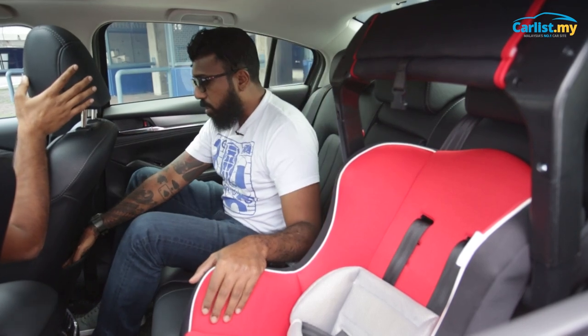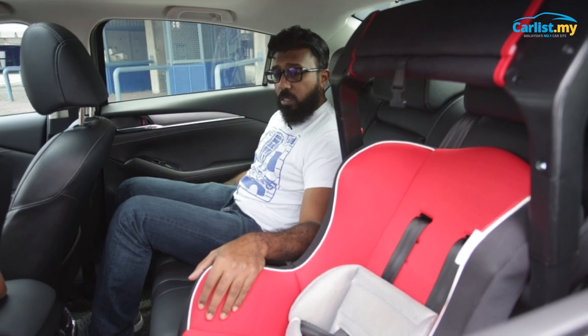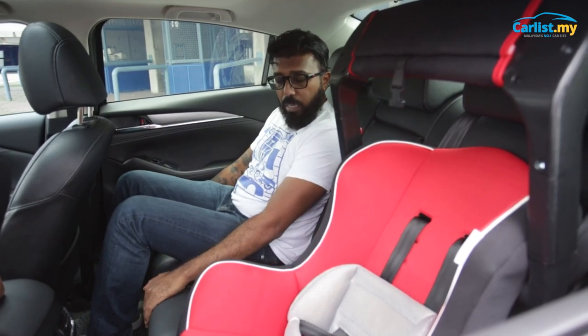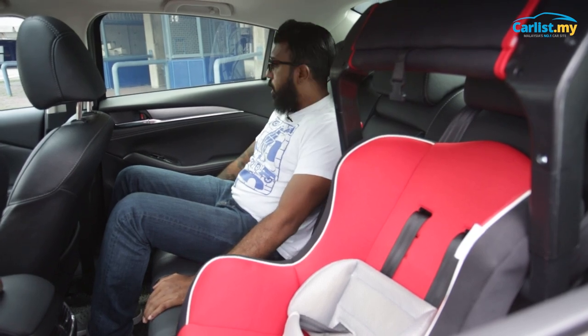We've got cubby holes here as well to keep all your knickknacks. I've got my bottle holder here, very easy to reach. And it's a comfortable cabin to be in. The seats are comfy. I can imagine doing a road trip in this without any issues.